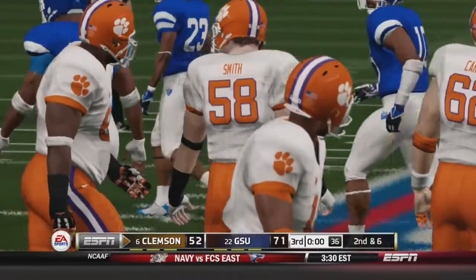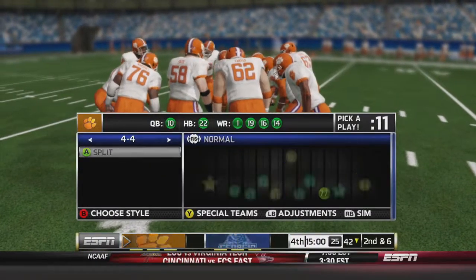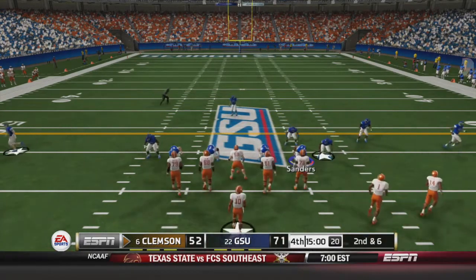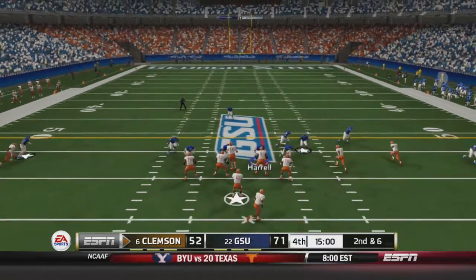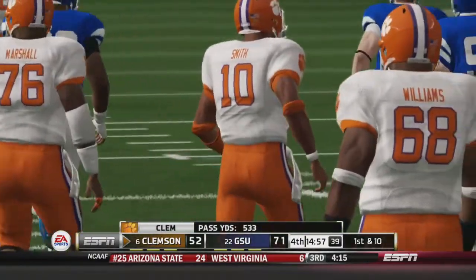We head to the fourth. The Panthers in front by 19. Into the fourth quarter now, and we're back to the action. It's caught. First down, and he's out of bounds.